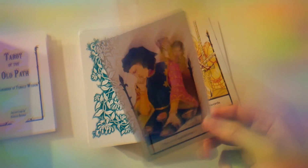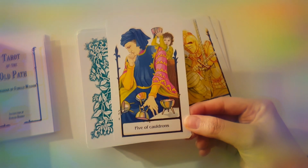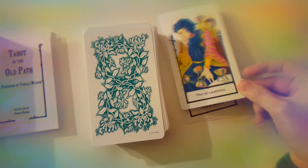And yeah, this isn't a pip deck. I really do love pip decks, but you've got to appreciate it for all the art. We have 5 of Cauldrons.